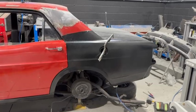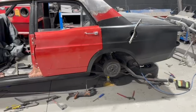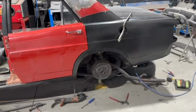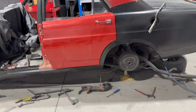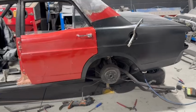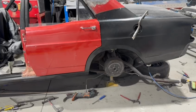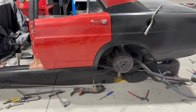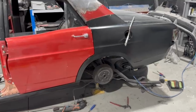As you can see, there's a lot of work involved, a lot of extensive repairs. This isn't an overnight thing. If you do rush these cars, they will come up absolutely horrible. And I'll stick to it, and I've been saying it since day one. Gaps and body lines will make or break a car. Doesn't matter how good your paint job is, how good your body work is. If your gaps and body lines do not match up, your job will look like shit.